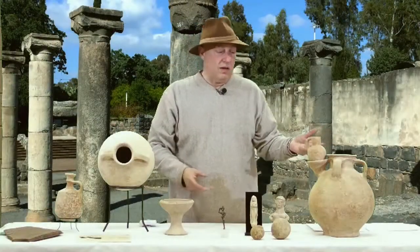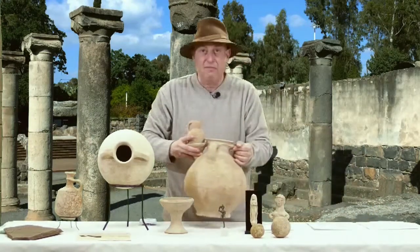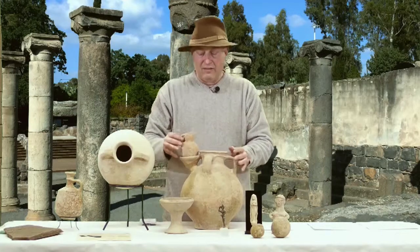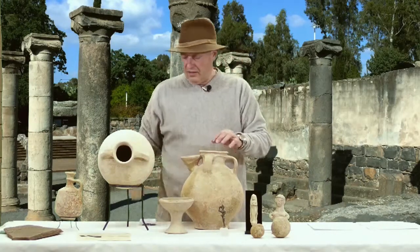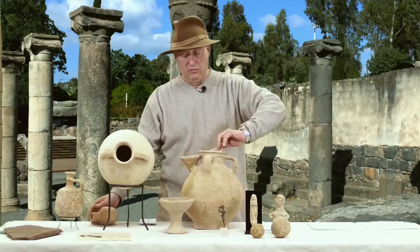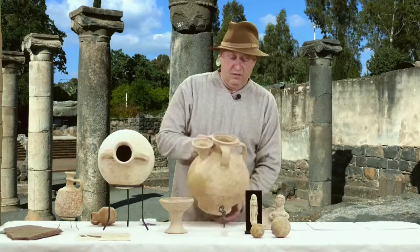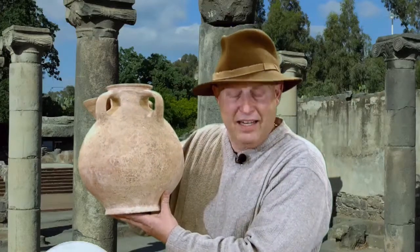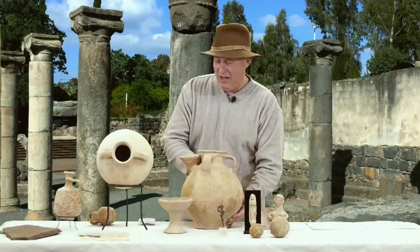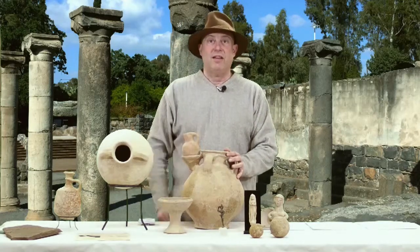Also, the vessel to my left right here, I'm going to bring over. This is almost like a giant teapot. What's kind of interesting about this, you can actually put another vessel in the spout of it because the spout actually has a hole, and there's a lid that you could use for pouring. Think about this. We could reinvent this and sell it for $9.99 on TV. And the spout is actually a container for a second vessel.